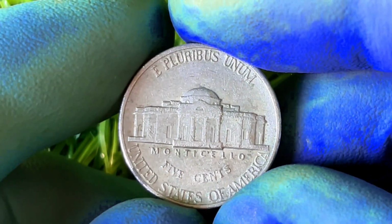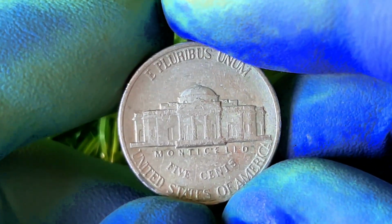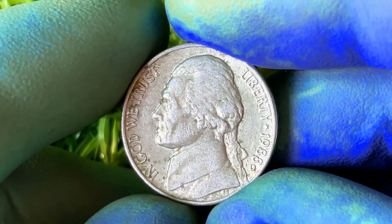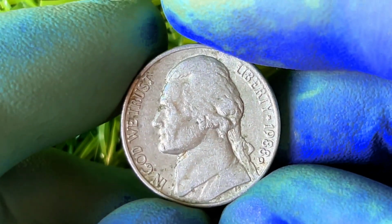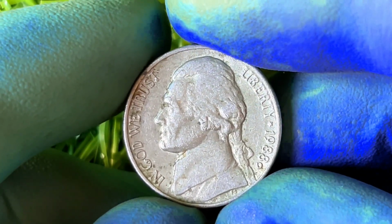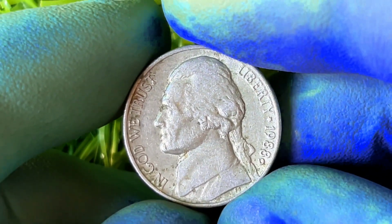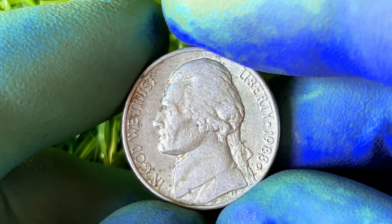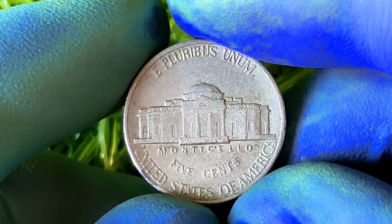A design transition was underway. The master hub used to strike the dies, the steel tools that imprint the design on each coin, may have been mismatched. A small handful were struck with a proof reverse, the kind meant for collectors' sets, instead of the regular circulation reverse. The result? A 1998 P nickel that looked completely ordinary.